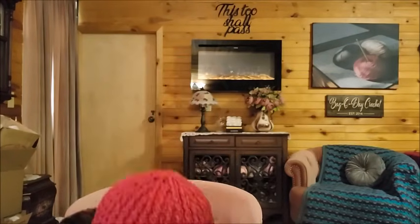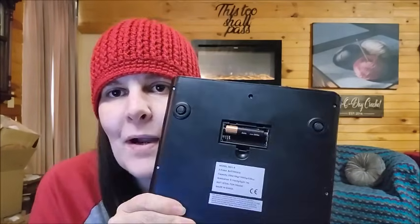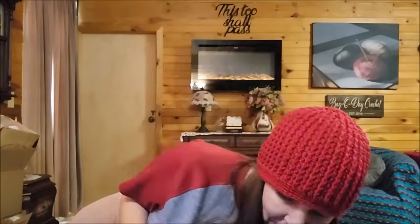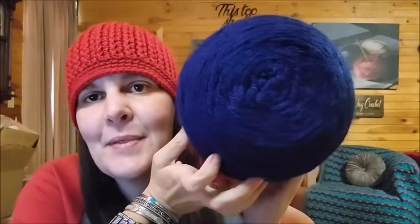But even if you don't, anyways, Red Heart Super Saver. We're all probably familiar with that. I don't have a problem with Red Heart Super Saver. I actually use it quite a bit. But it's 100% acrylic. It says 1,000 gram ball. Shall we weigh it? Let's weigh it. Oh no, my scale's missing a battery. I can't weigh it. What happened to my battery? Dang it. Oh well. We're going to assume, I guess, that it's 1,000 grams, since I can't weigh it. Sorry about that.